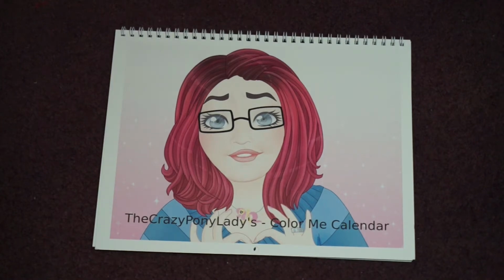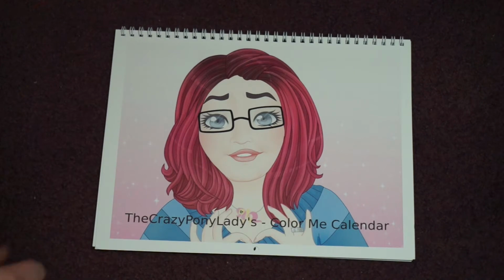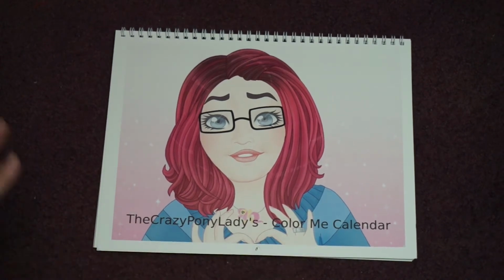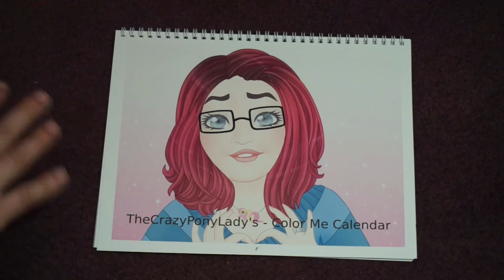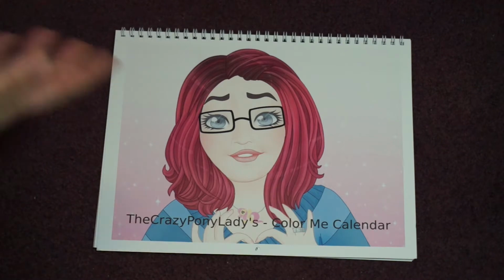Hey everyone, so remember a few years ago where I had a Color Me calendar that I ended up getting from BinsToyBin? Well, they don't seem to make them anymore, so I decided to go ahead and make my own Color Me calendar. So I have the Crazy Pony Ladies Color Me calendar, and every beginning of the month I'm gonna go ahead and we're gonna color a month.